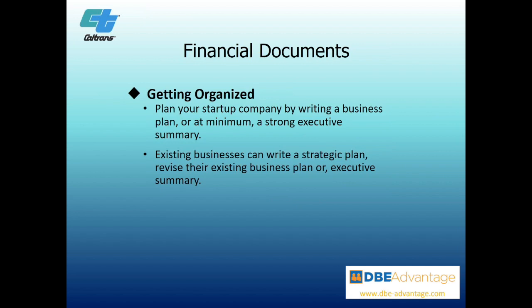What else do you need? Well, if you're trying to get initial funding and you haven't even started your business yet, it's important that you write a business plan, or at the minimum a strong executive summary of what you're going to do, why you're going to do it, what your strategy is, what your competition is, what your projections are, where you're going to find the business. There's any number of places where you can find a nice outline of how to write a business plan.